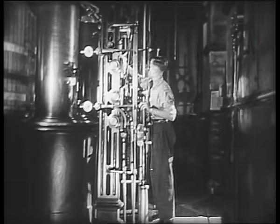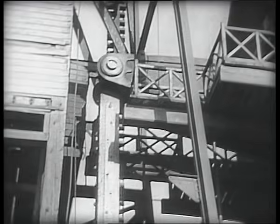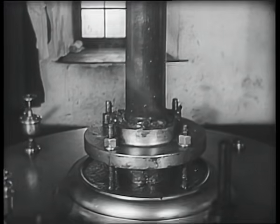While the steam is being cut off, the piston is pulled to the top of its stroke by the weight of the pump rod outdoors. This is the position of rest for the engine.